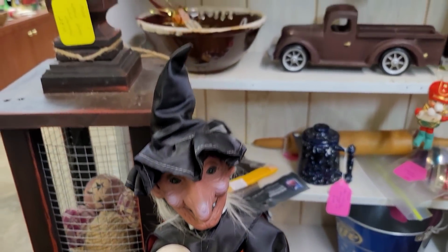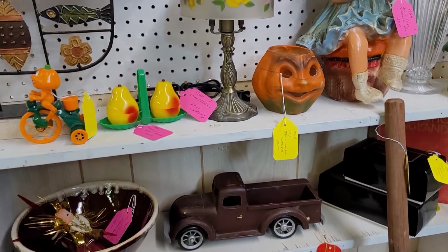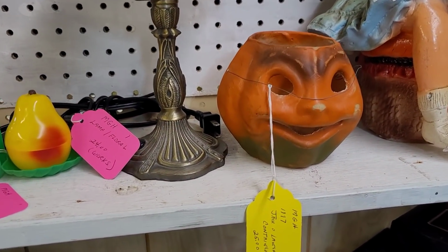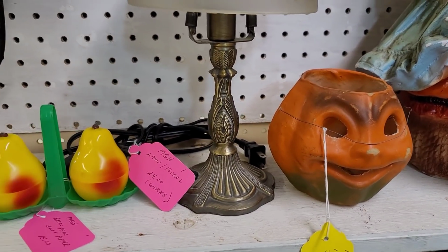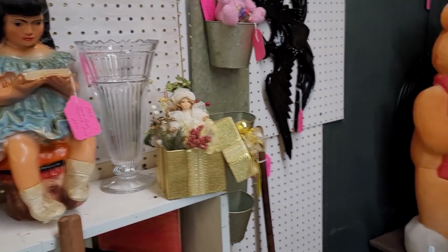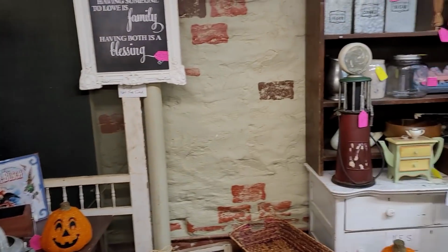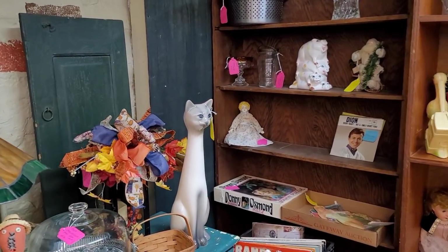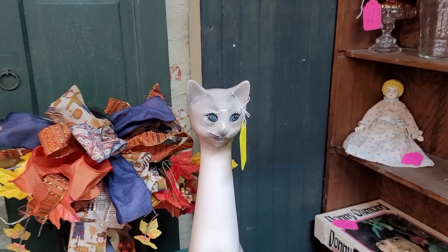Interestingly enough, this little witch, she's an animatronic from the 80s. We've got a little paper mache pumpkin. Now, this is a newer one. And the distinction between the new and the old ones, the easiest tell is to look on the interior. The newer ones have a tendency to be much smoother on the interior. The vintage and antique ones are much more rough.